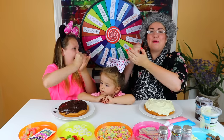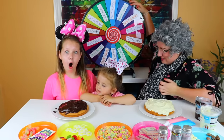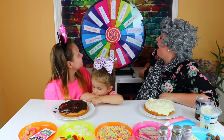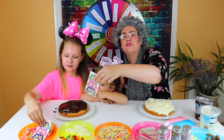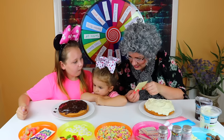Okay, let's decide who's going to go first with the rock, paper, scissors. Okay. Rock, paper, scissors, Granny! No. Okay, Granny's going to go first. Are you ready, Bonnie? This is going to be my first topping. Butterfly! Oh, just come on up. Flutter over here. Look how beautiful they are, Bonnie.